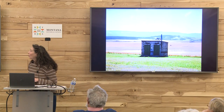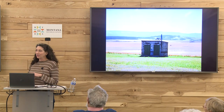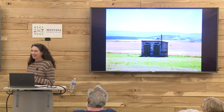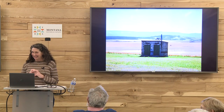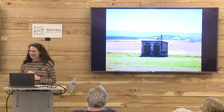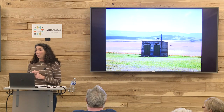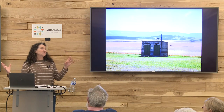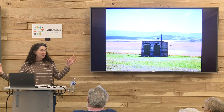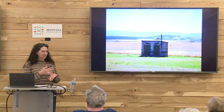It's one of only three left in the country. We have one at Lewistown and we have one at Glasgow. Anybody know what it is? Yeah. They stored the site there during the war so they couldn't find it. Precisely. For the enemy. They stored the Norden Bombsight, which was the most secret and important military manufacturing operation, second only to the Manhattan Project in money and secrecy.